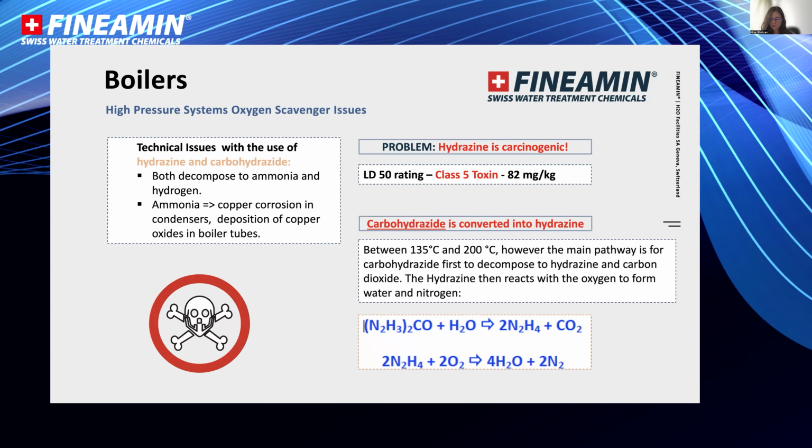That is the type of the oxygen scavenger people are using. As you know, the most efficient oxygen scavenger for high pressure cases is known to be hydrazine, but hydrazine is carcinogenic. So then there are regulations and safety and handling issues. People are moving away from that oxygen scavenger. Similarly, another molecule that is used instead of hydrazine is carbohydrazide. But carbohydrazide, at the end, when it is being applied at temperatures between 135 and 200 degrees centigrade, is converted by the heat into hydrazine. So these are the health concerns about hydrazine and carbohydrazide.